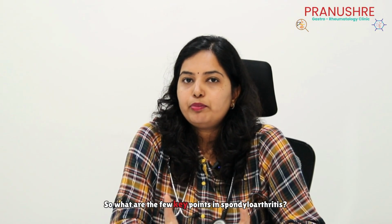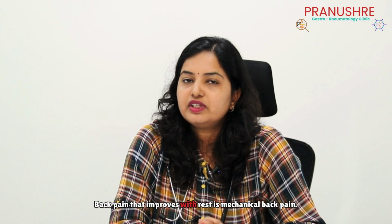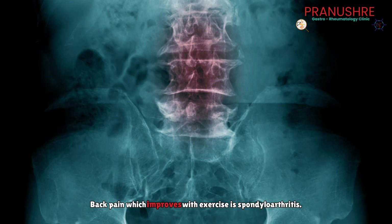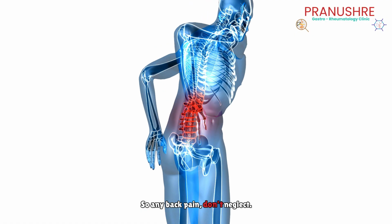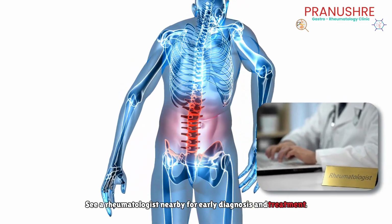So what are the few key points in spondyloarthritis? Back pain that improves with rest is mechanical back pain. Back pain which improves with exercise is spondyloarthritis. So any back pain, don't neglect it. See a rheumatologist nearby for early diagnosis and treatment.